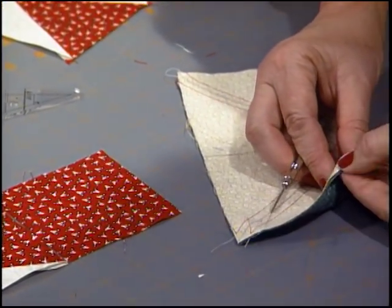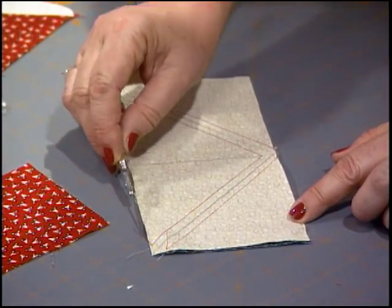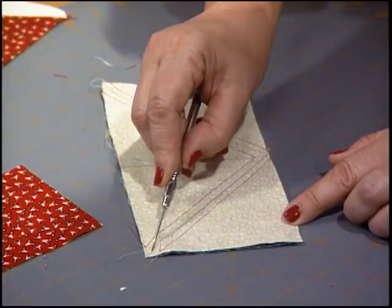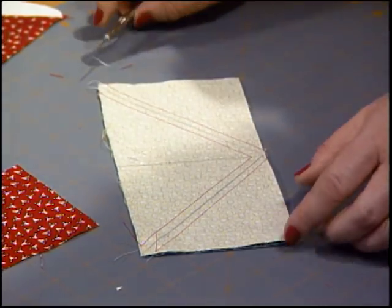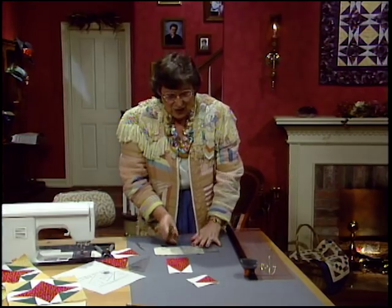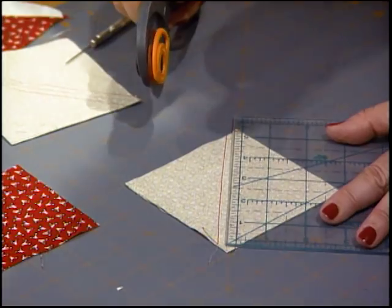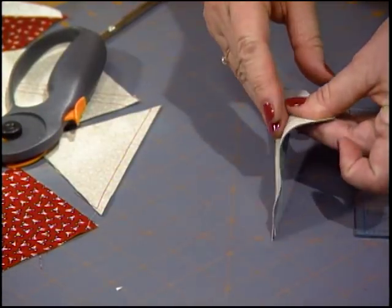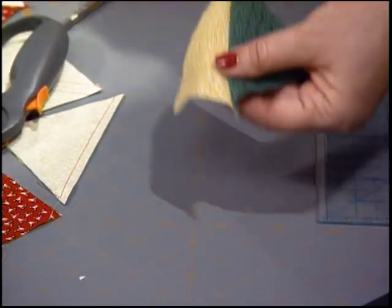This is for the green leaves and the yellow sun. This is a 4x8 inch piece that I drew a 4 inch squaring line on, and I drew diagonal lines right through and sewed on both sides of the diagonal line. This is very similar to jewel box right now. I showed you this technique on jewel box and on a number of different quilts. But this is just really a pieced square that we're going to go ahead and cut on all of the diagonal lines. And then when we open it up, then all we need to do, I think I better press this.